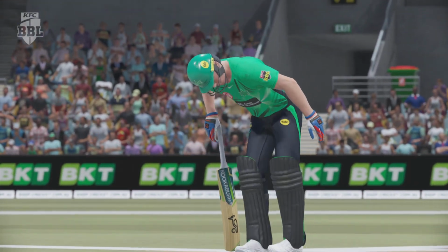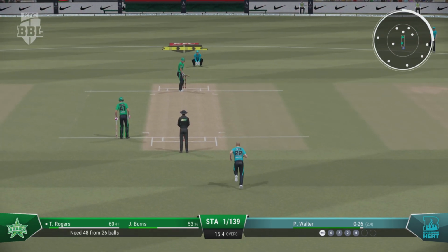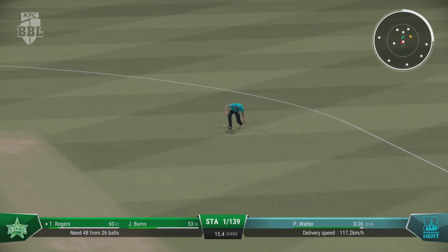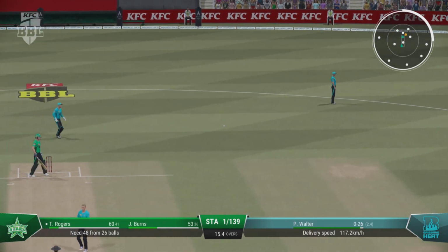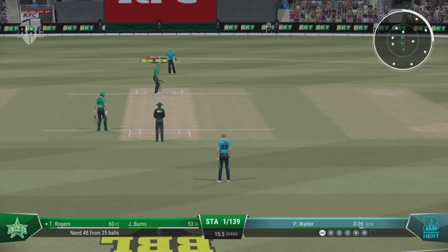So, it's a bit of a batter's day, not much doing for the bowlers so far. As Tom Rogers hits one straight to the man out there.